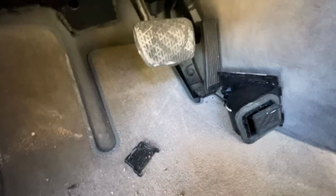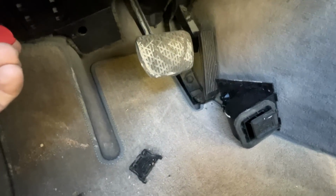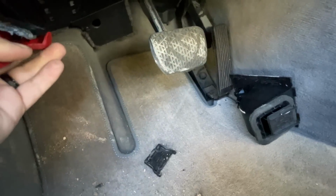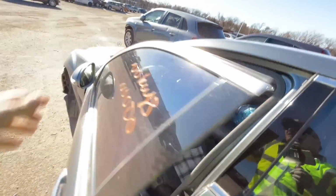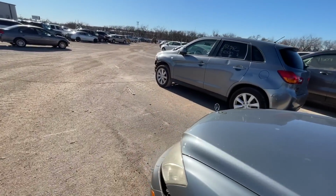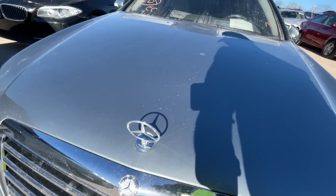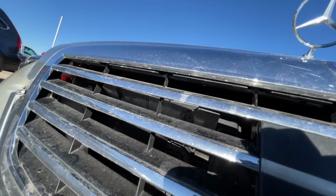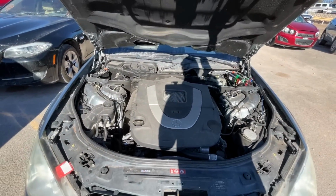Let me see if there is some way to get this open. Hold on, I think we got it. Yeah, okay, let me see. I think I heard it click. I cannot bid on this car if I can't see the engine bay. And granted, there we go. With the condition it's in, I'm obviously not going to bid a whole lot on it anyway.